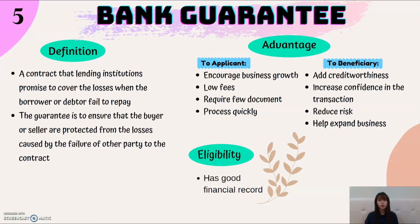Next, the advantages to the beneficiary. The beneficiary is the person who takes the bank guarantee, or the seller. The advantage to the beneficiary is added creditworthiness. This is because the bank promises the repayment. So the beneficiary will have more confidence in the applicant and also in the contract. By the bank issuing a bank guarantee, the beneficiary will have increased confidence in the transaction as a whole.